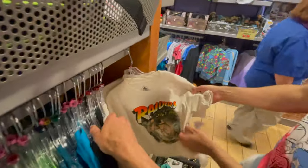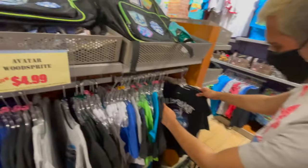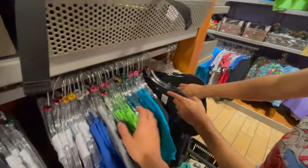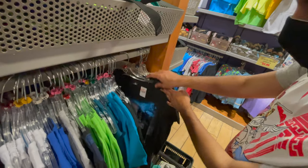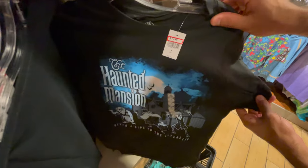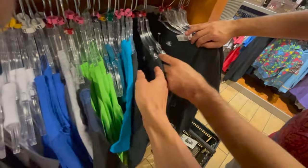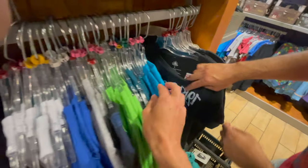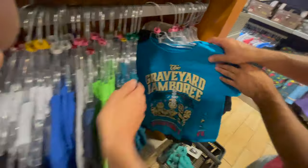Okay. This is $7.99. I feel like, I don't know what to call this section. Oh, it's still you. Yeah. $7.99. This is a cool t-shirt. $7.99. The Hitchhiking Boats. Full of Spirit. They have a lot of those. Yep. $7.99. Yep. We just saw these. We saw that.